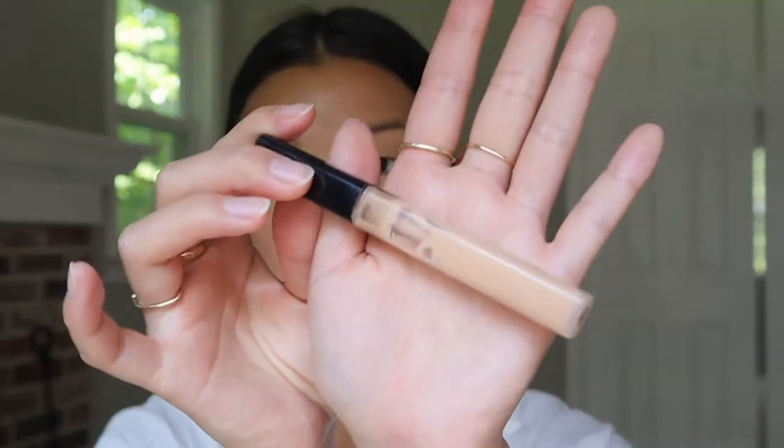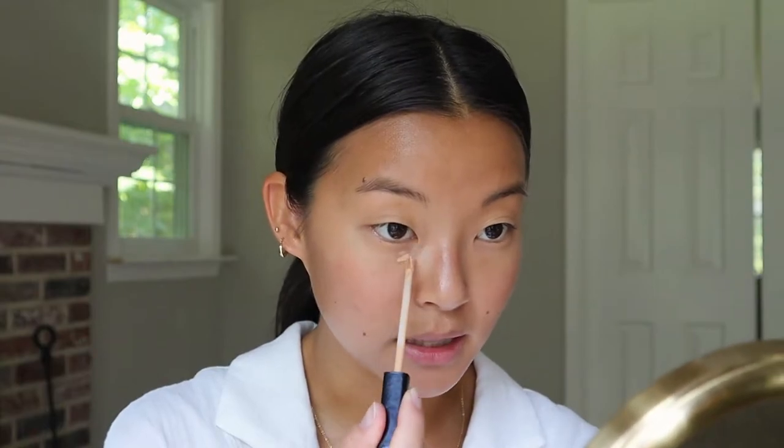But I do go in and spot conceal anything. I'm going in with my Maybelline FitMe concealer in the shade Sand. This is a little bit too light for me, but I somehow make it work. So I need my mirror. So I just apply this a tiny, tiny bit underneath my eyes to just add some brightness.